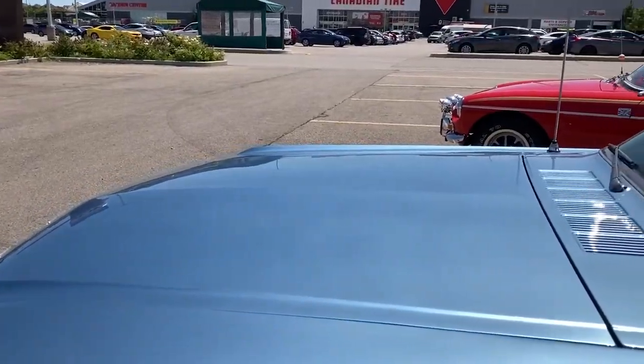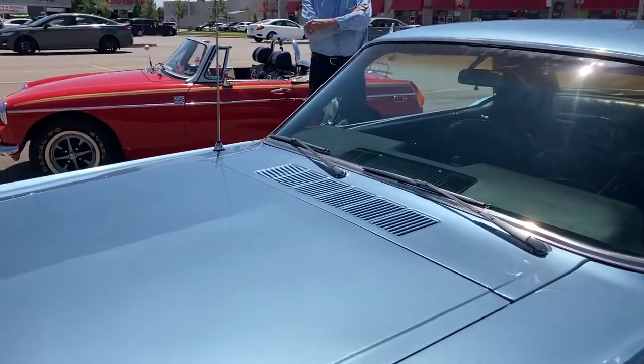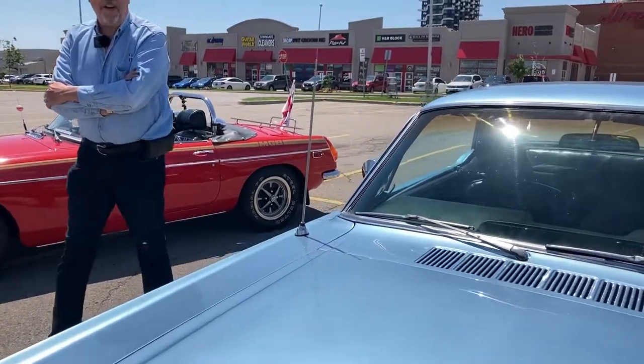Over the winter time, I've had this car stored at a friend's place. He's got a two-car garage and only one car. Perfect. So it's good to have friends like that, isn't it? Yeah, it is. So I can open the hood here for you if you like.